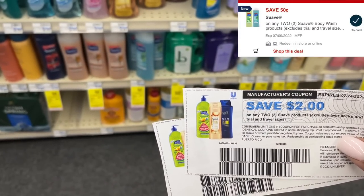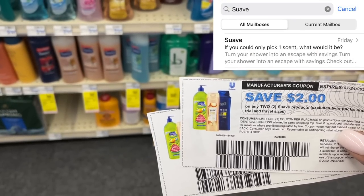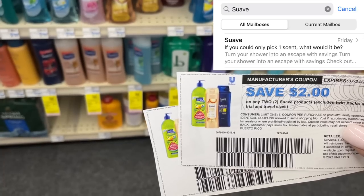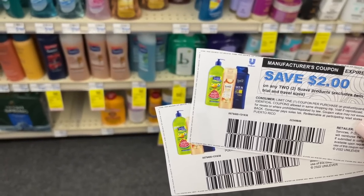If you're signed up for Suave emails, they just emailed out these on Friday, I think it was. So definitely print these out because these give you more value. So with these, I'm going to get a total of $4.50 in savings with that double dip.